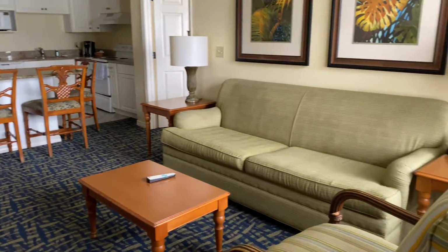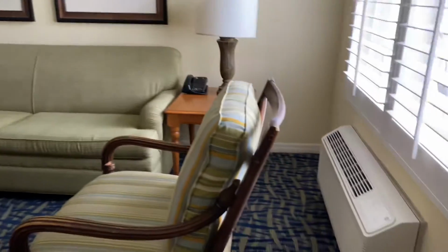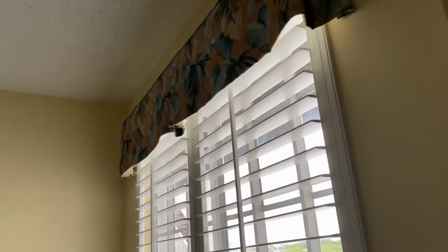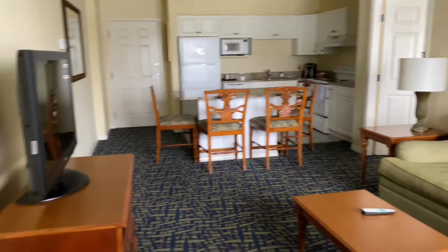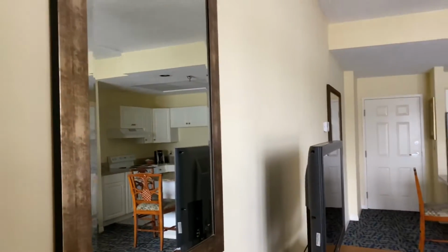As soon as you walk in, you will see the living room, and you have your easy units there, and the window curtain onto the top. So this is the living room. This is more like a semi condo style, and you have that TV. It's an old TV, and a mirror to your left.